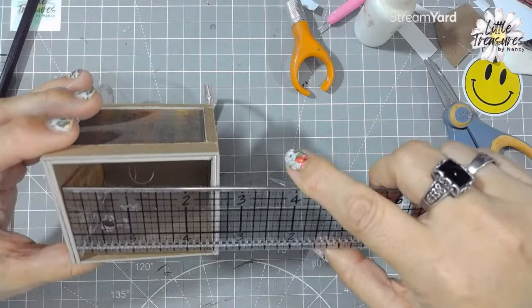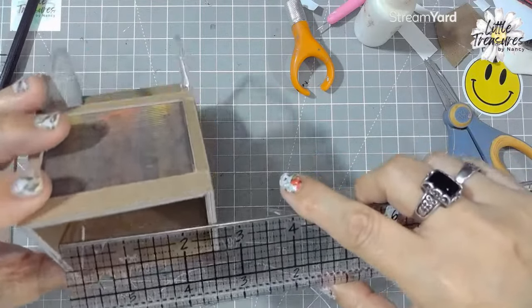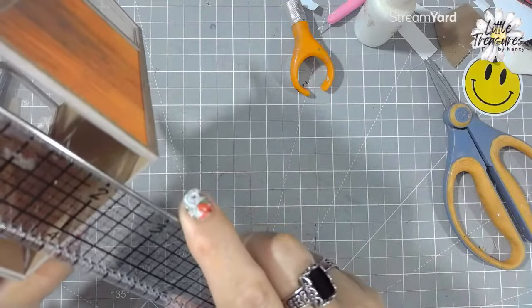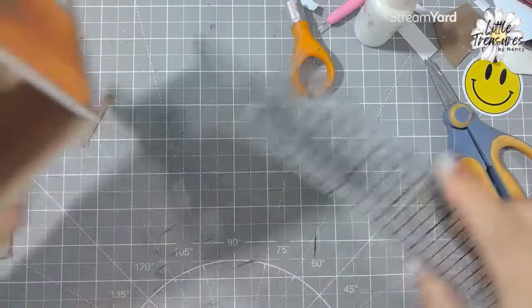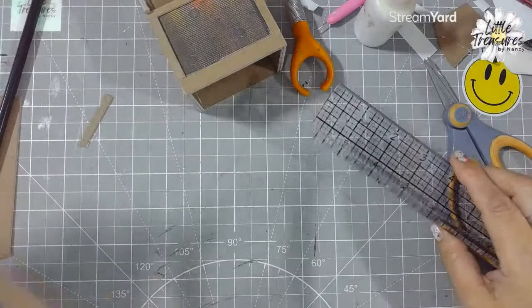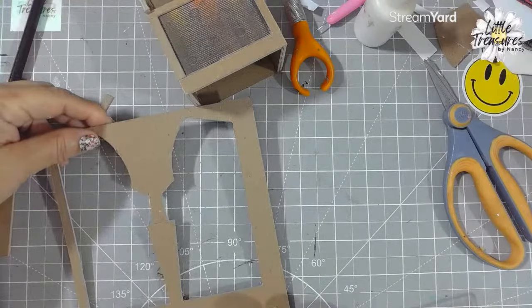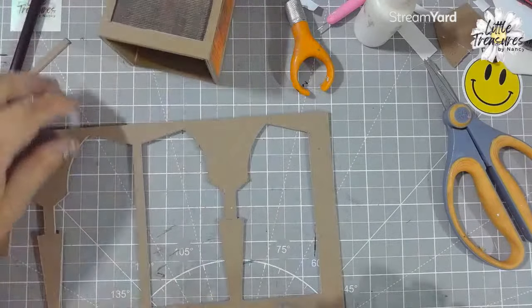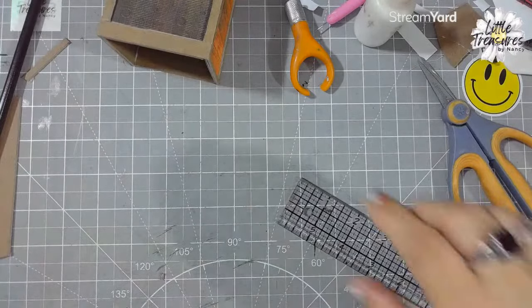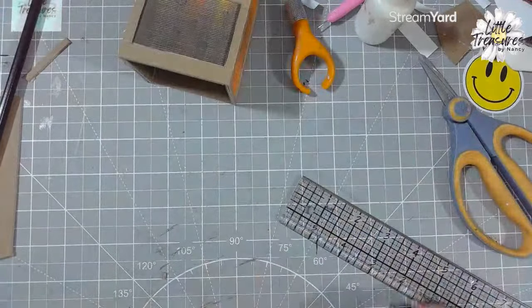So it's 2 3/4 minus a sliver and 2 1/8. Do I have enough over here? 2 3/4. Yeah. No, but it's not wide enough. Do I have another piece before I cut into another piece?